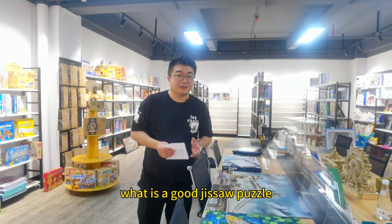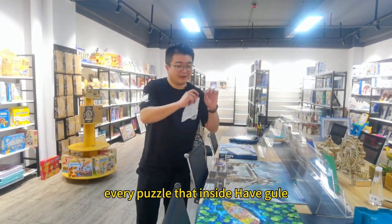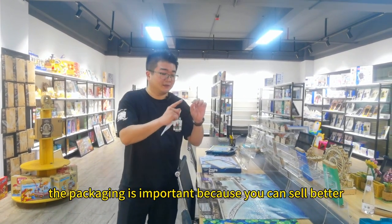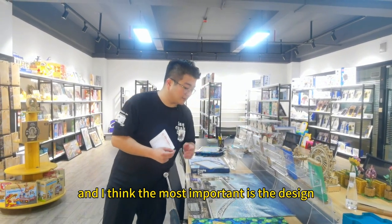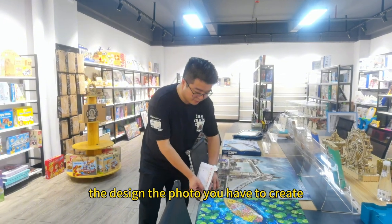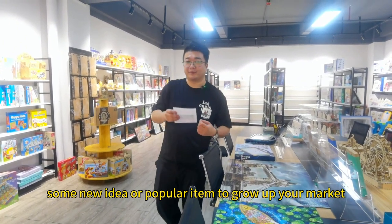What is a good jigsaw puzzle? The material is important. The glue inside, every puzzle has glue inside. The glue is important, it should be eco-friendly. The packaging is important because you can sell better. And I think the most important is the design. The design, the photo, you have to create some new idea of a popular item to grow your market.